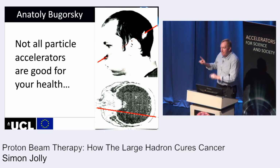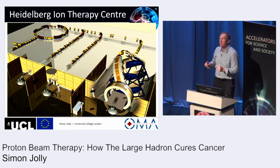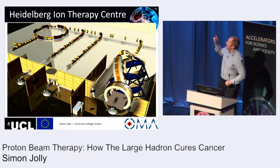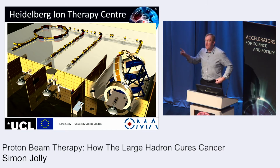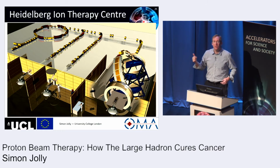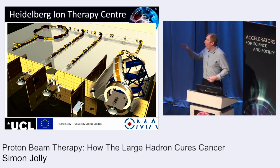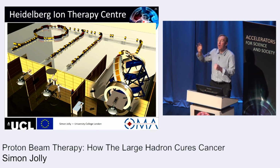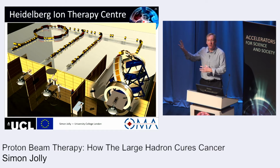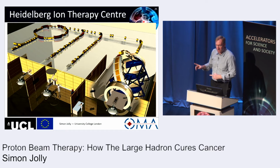But the basis of all of the technology that we use for modern proton beam therapy has come out of those research machines. This is the accelerator complex at the Heidelberg Ion Therapy Center. This is a proton and carbon ion treatment center in Germany. Now, on the one hand, this is a purely clinical center, so there is a little bit of research done, but the purpose of the particle accelerators that are being built here is for medical treatment, not for research.